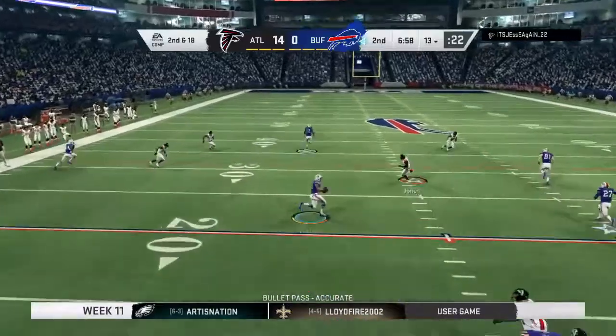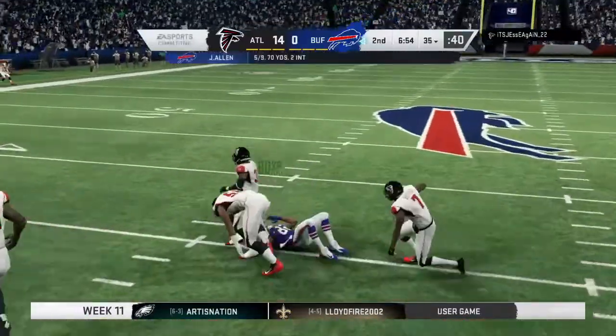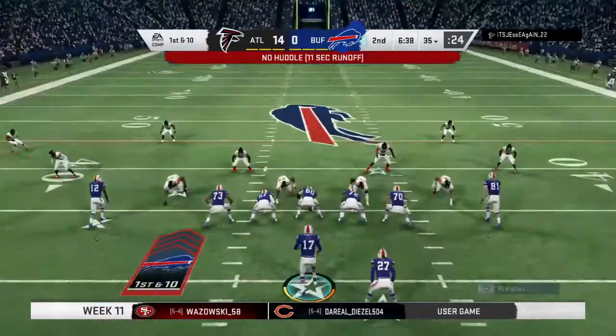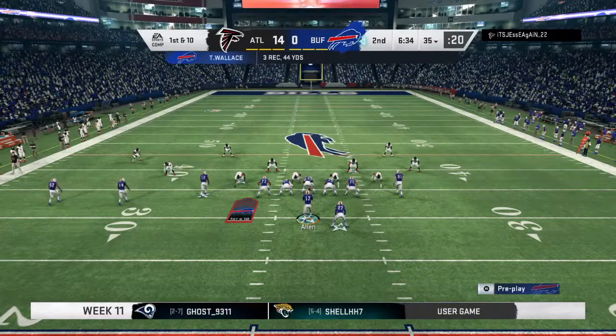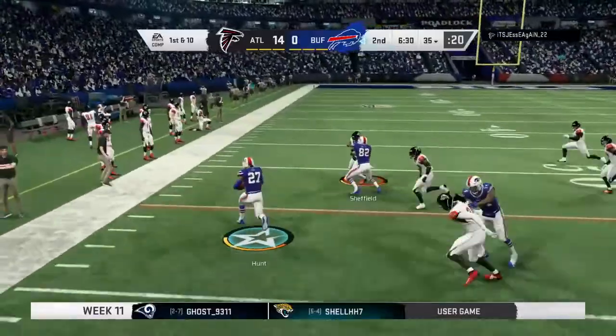Here's Allen to throw it. Open man left side is Wallace, complete. And he'll be taken down, but they've got this one up to the 35-yard line. That's good for 21 yards on the catch and run. Catch number 100 for his career right there, and it's good enough to keep the chains moving.